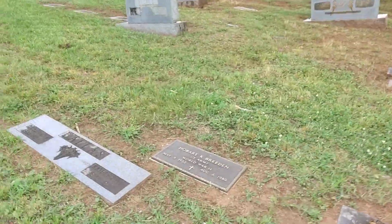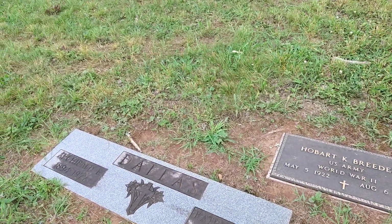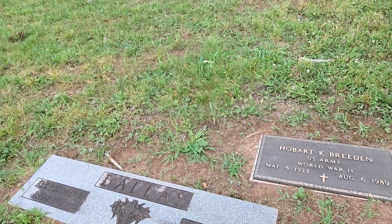This is Archibald and Katherine Dallas. They both died in the 1970s before I was born, so I never knew them. And in fact, I think I may have visited this cemetery once when I was a kid, but I was really young, like maybe 10 years old, maybe not even that old. So my memory was very faulty.